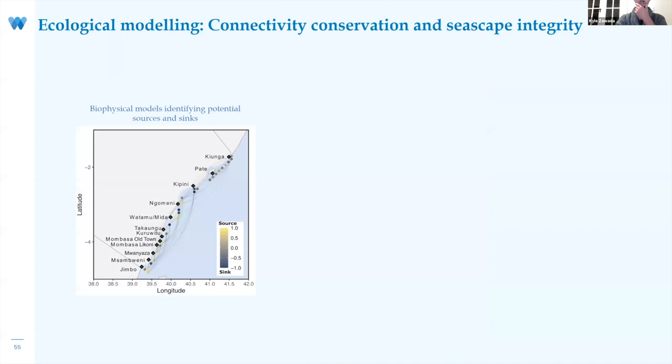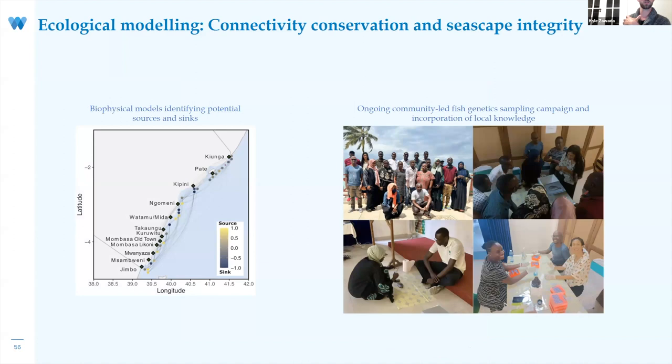And again, this is already happening as part of this project. We've already got some biophysical models up and running to identify these potential sources and sinks. But we've also got an ongoing community-led fish genetic sampling campaign where we're going to verify this biophysical model by looking at fish genetics and the relatedness of populations between these source and sink populations.